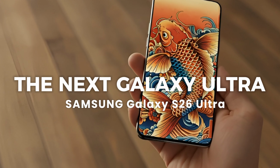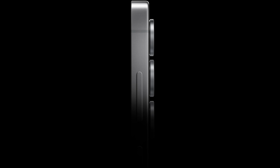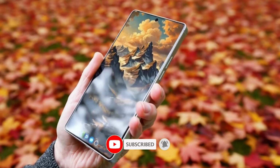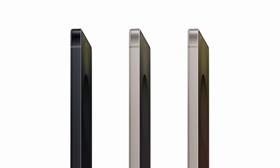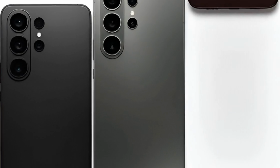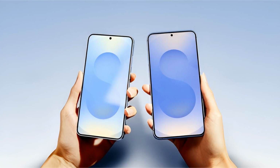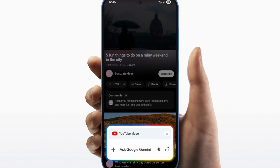The Samsung Galaxy S26 Ultra is shaping up to be the most advanced Galaxy phone Samsung has ever built, and it's already generating massive hype before its official Unpacked event, expected in January or February 2026. The phone has reportedly entered production, signaling that Samsung is finalizing its most ambitious smartphone yet. So let's dive into all the confirmed and rumored details about the S26 Ultra, its design, performance, camera, and new AI capabilities that set it apart from the competition.